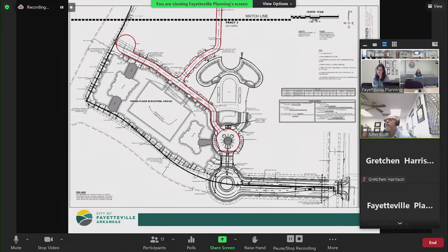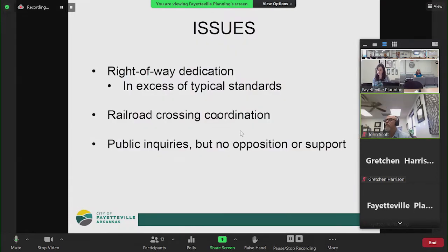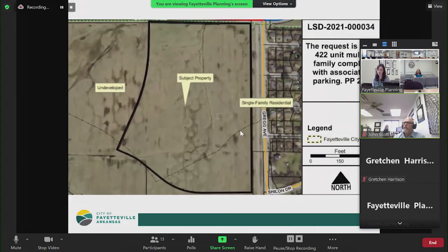Staff has not received any public comment on the project. We have received a couple inquiries, but no outright opposition or support of the request. And so with that, we are recommending that the item be forwarded to Planning Commission with a recommendation of approval with conditions, again, as outlined by staff. And I can answer any questions you might have.